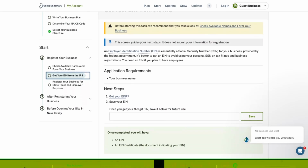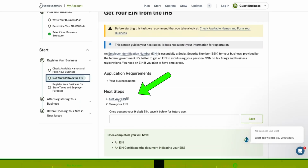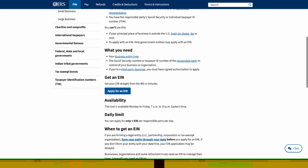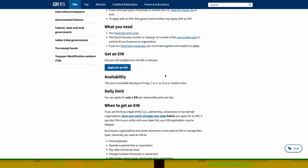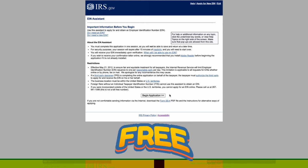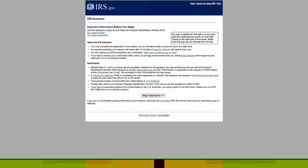It does give you this link here. Basically, you want to click that link, and then scroll down on the IRS page and go down to the get an EIN section, and then click apply for an EIN. Click OK, and then it'll give you this EIN assistant section, which you want to begin the application and follow that through. This section is free. You don't have to pay anything. It doesn't take too long, maybe 15-20 minutes.